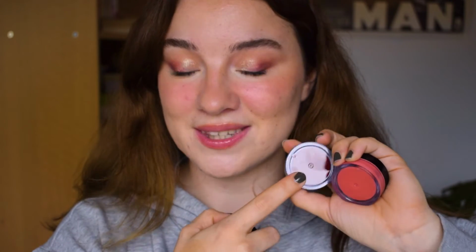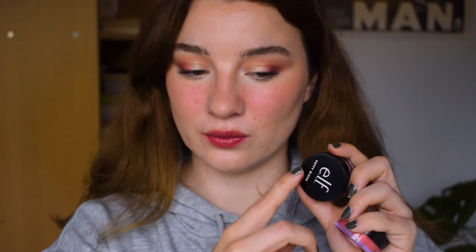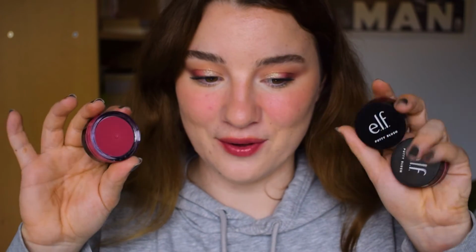This one is obviously very dark, but it's so beautiful on the lips. They are quite pigmented, and they are a little bit stiffer in the actual compact than, for example, the bronzers, but once you pick them up with a brush, I definitely recommend using a brush with these. These are beautiful, and like I said, I love the colors, I love the formula.